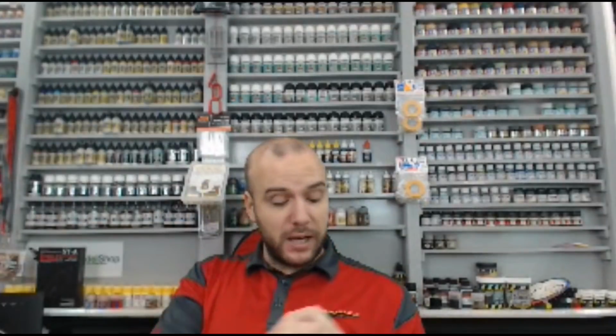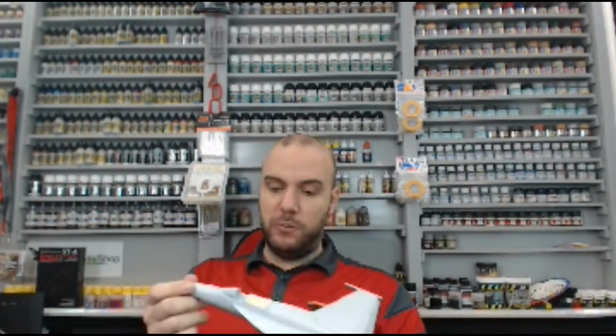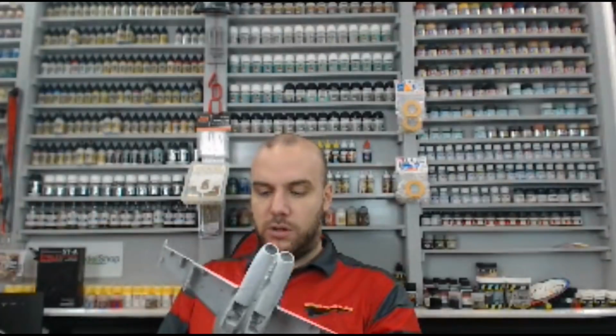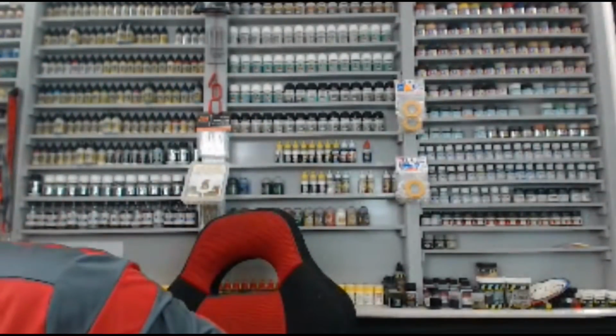We've got the primer down. We've had to take a few steps back. If you've ever gone into that stage where you put the primer on and you've noticed, oh no, crap, we've got some problems on here, I'm going through showing you stepping back, doing some more sanding, filling, even though we put the primer on, and how to tackle that, which is rather cool. So those are the builds that are going on right now.